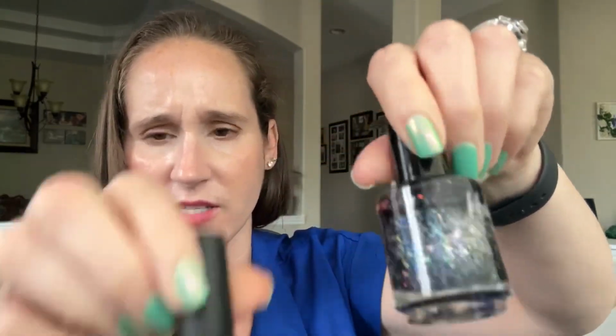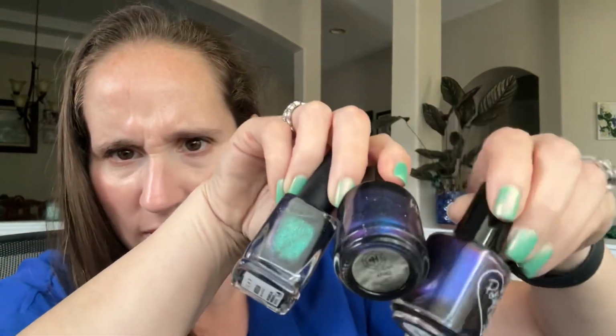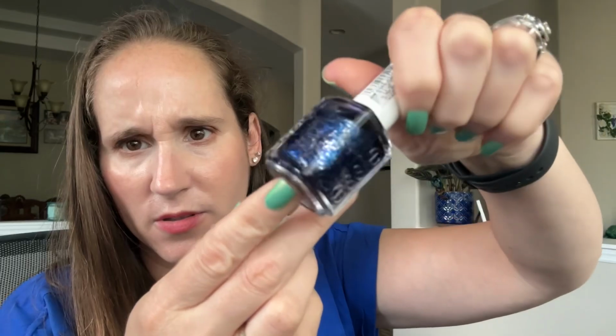Okay, then we have KB Shimmer Carpe Denim. It's another one of those inky navies with silver components in it, so I'll compare all of those. Oh, Edge of the Galaxy. I must have shown you guys this one. Yeah, so I guess I will compare this with all of the galaxy type polishes. Okay, Essie's Once in a Blue Moon. Compare that with all the blue silvers.